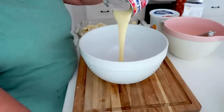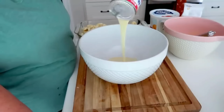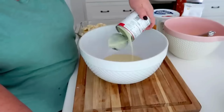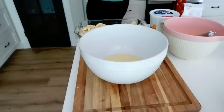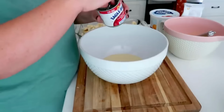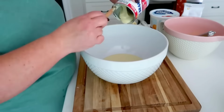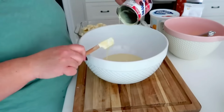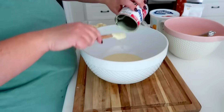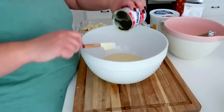This is one of the small cans. So this has 14 ounces of sweetened condensed milk. And sweetened condensed milk is such a great tool when you're cooking or baking. It also makes a really delicious homemade coffee creamer. So if you ever run out of coffee creamer in your house, but you have some sweetened condensed milk, which I always have, it makes a delicious coffee creamer in a pinch.